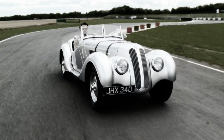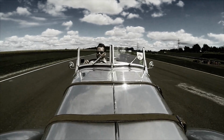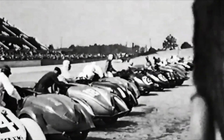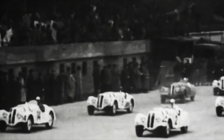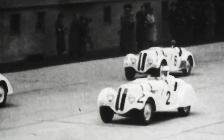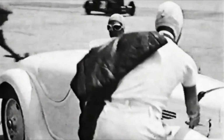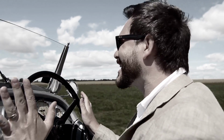The 328 also had a 2-litre straight-six engine, but this one had 79 horsepower and a top speed of 93 miles an hour. In 1938, the BMW 328 won its class at Le Mans and the Mille Miglia, amongst others, and continued its motorsport success right up until the beginning of the Second World War. And it's beautiful. This car is absolutely stunning.